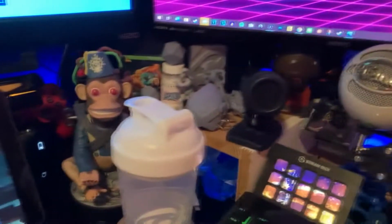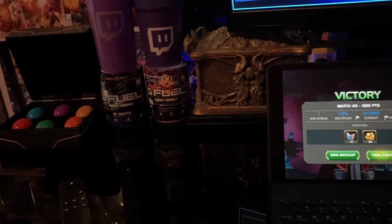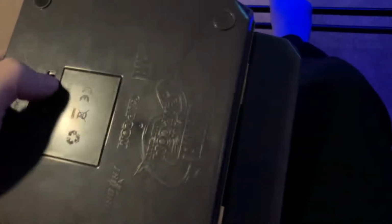Alright, over here has changed a lot. Yeah, it's changed a lot. So, ooh, this isn't even turned on. Let me turn that on. This is from Marvel vs. Capcom. Look at that.